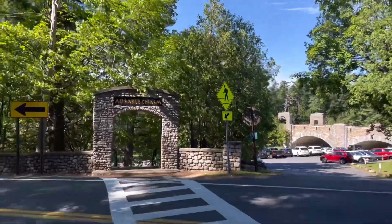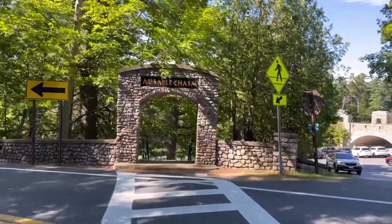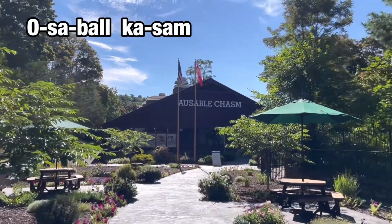Speaking of private lands, our first adventure in the Adirondacks is the Ausable Chasm. Yes, you pronounce this as Ausable Chasm. It's a privately owned park.